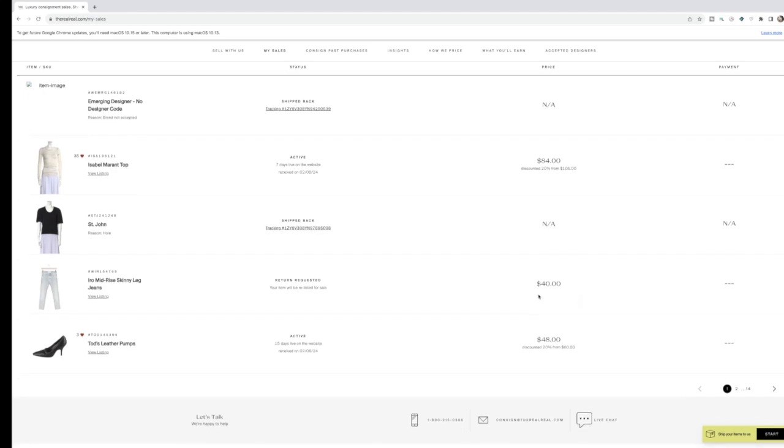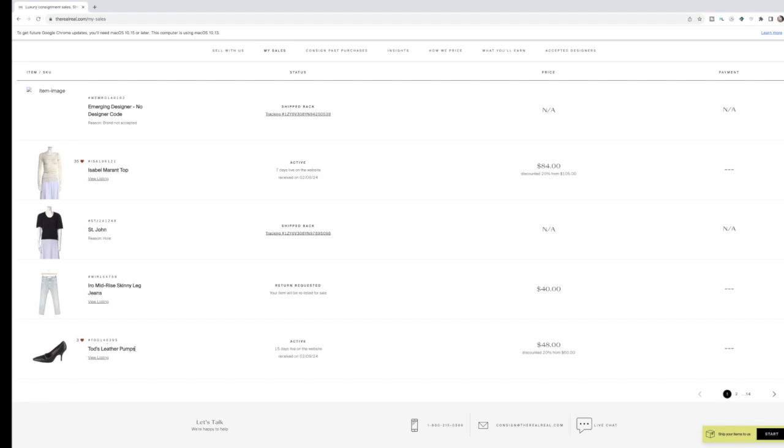And then these Tod's leather pumps, again, they just priced these pretty low, $60. Now these had a little bit of wear, so I wasn't too surprised that they priced them low, but they've already discounted 20%. They've been live on the website for 15 days, and so those are $48 right now. So if those sold, I imagine I'd get somewhere between $8 to $10.